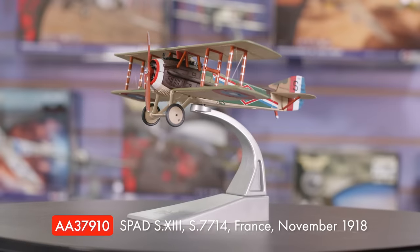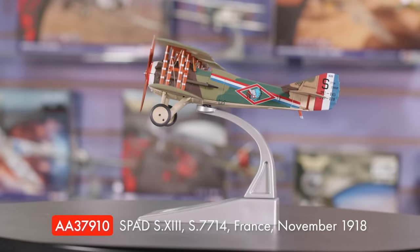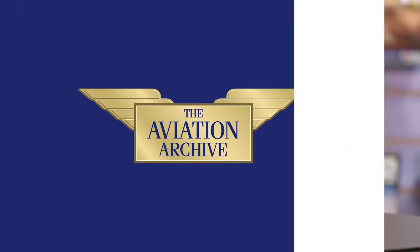This SPAD S-13 is now available and features the distinctive livery of Captain Robert Soubiran, an American pilot who flew with the Italians towards the end of the war.